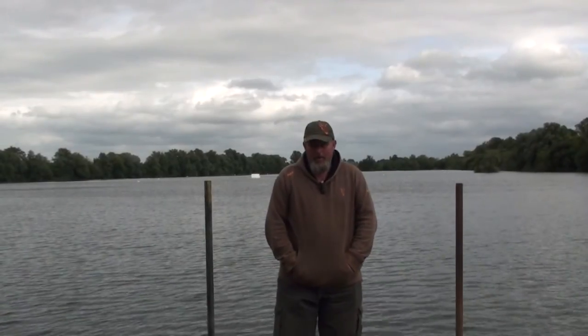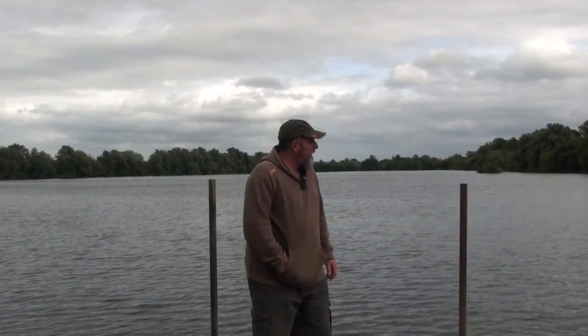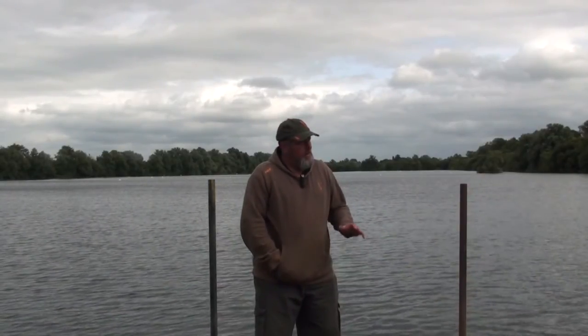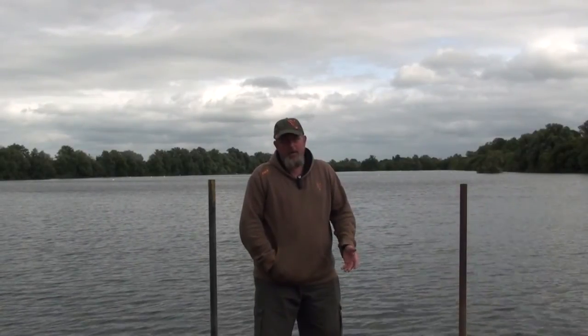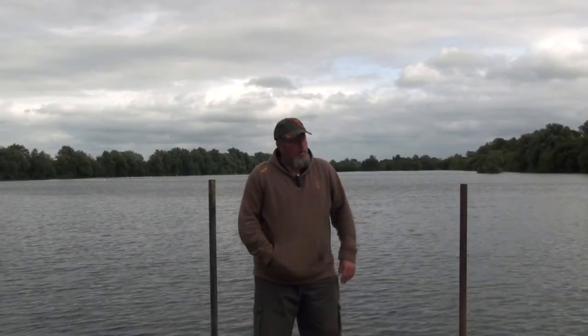Well, here we are on Longreach, 40 acres. Biggest fish out last year was 41.5. That's a common known as the friendly common. Normally comes out once or twice a year. It's got a real mishmash of fish. You've got fish from 10 pound up to 40 pound. Some have flooded in from the river. Some have been moved from elsewhere.